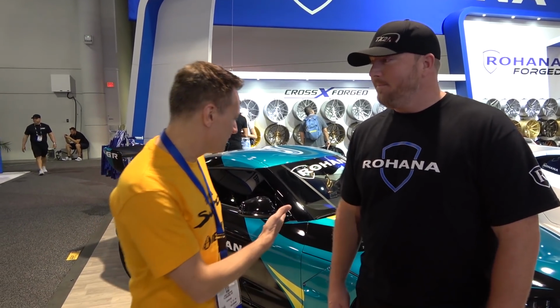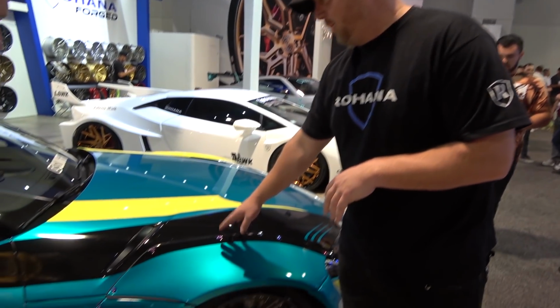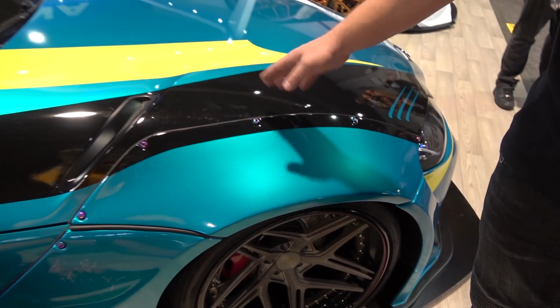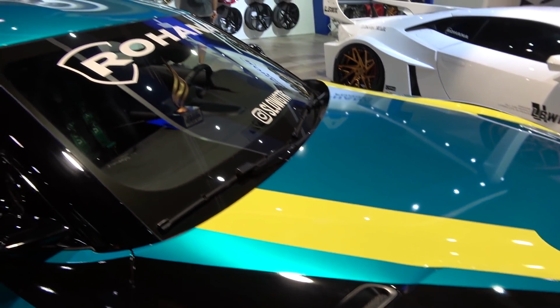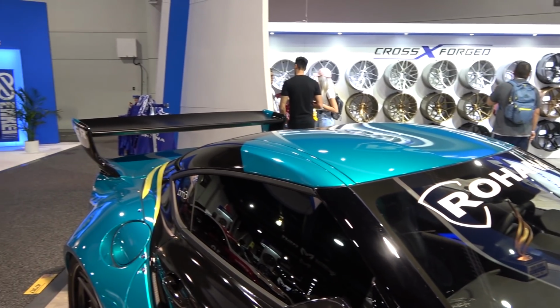Right, so why don't we look at the Rocket Bunny kit here? Yeah, so what we did is we finished off the kit with a dress-up bolt, full titanium. It's called True Burn Titanium finisher bolts. And we went the full livery kit. This is all vinyl wrapped. It's a gloss atomic teal from 3M. We wanted to do something a little bit different.